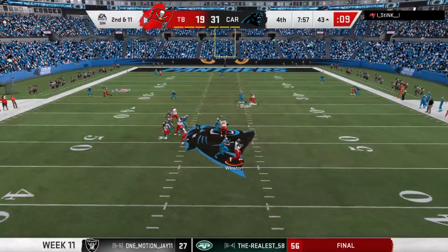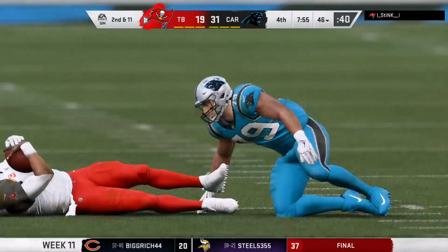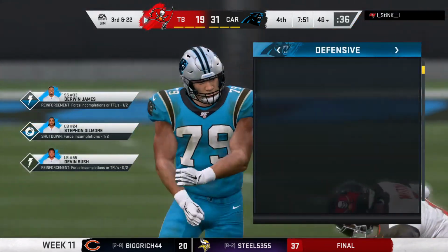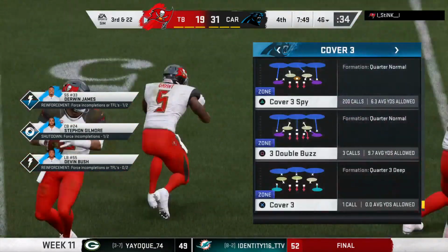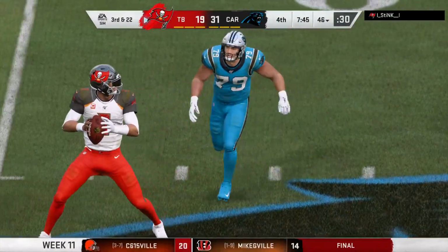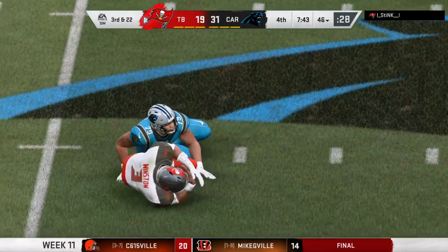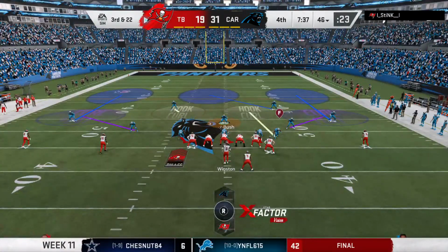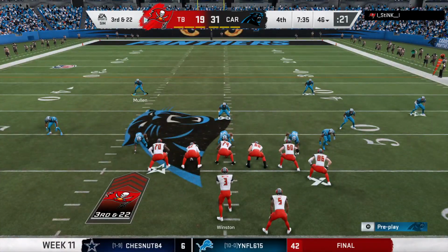On second and 11 now. Winston under pressure, and he will go down. Sacked back at the 46. Solomon Thomas in there to get him, and on the season now, that is 9 sacks for him. Winston needing a big play after the sack as he leads the Bucs up on 3rd and long.